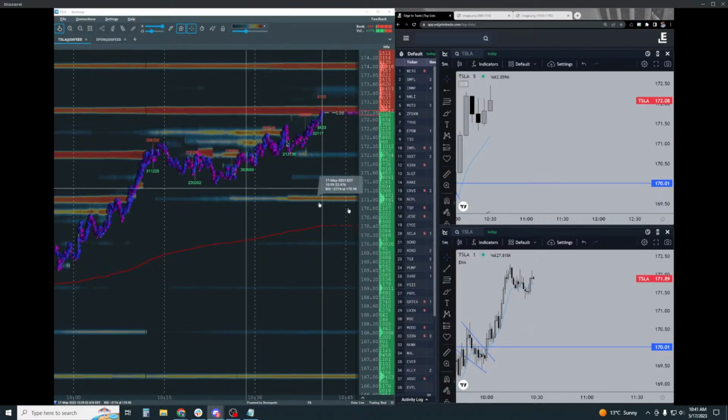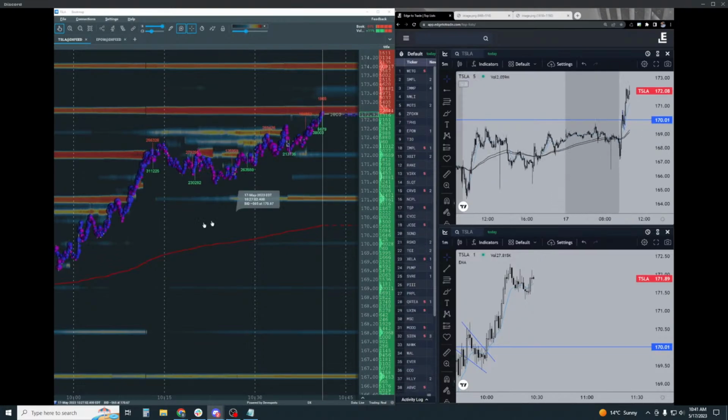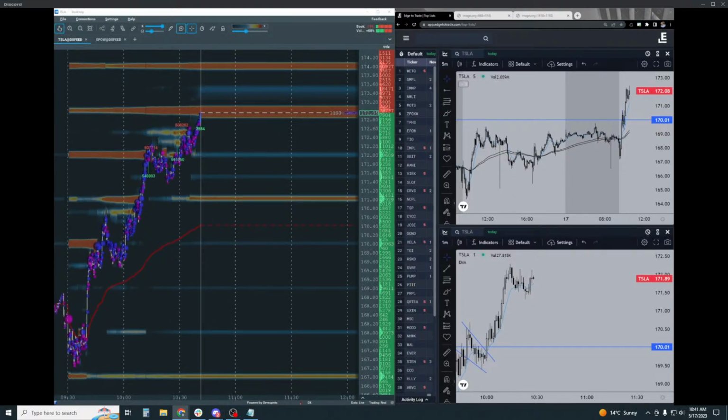For example, that 170 that we spoke about before, right? This level over here was an important area on Bookmap because we can see that they assigned a high liquidity area here. And at the same time, this level for days and weeks was an important level that was tested multiple times. And now what I'm looking for is that 175, the main key all around the number, and then the daily level 177.